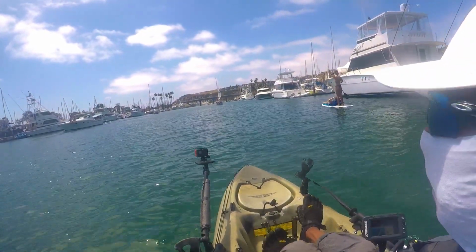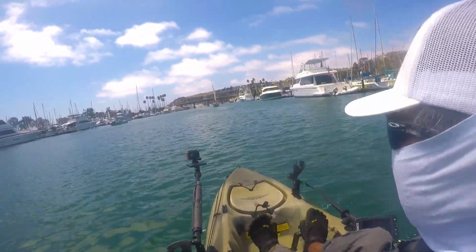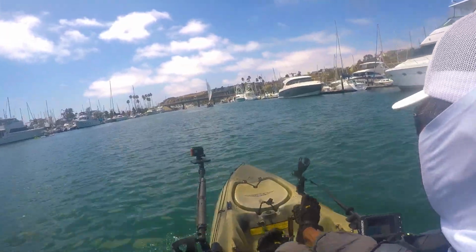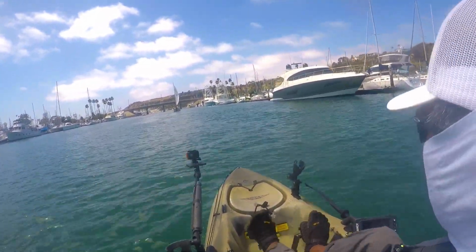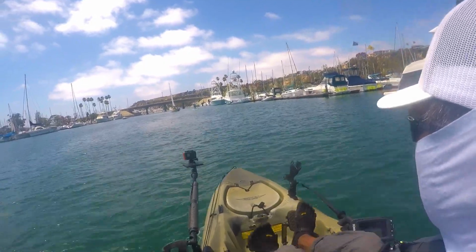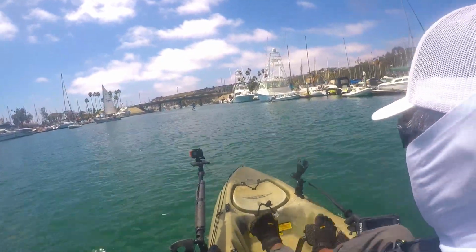So as I return to the landing point, I'm going to speed up the footage here as I make my way back to Baby Beach. Now, it may not be evident, but the wind was still pretty strong, so it was a smoother ride, but a slower one because the wind was blowing towards me. It was in my face, and that really will slow you down. But it's nice to not have the swells constantly pummeling the hull of your kayak.